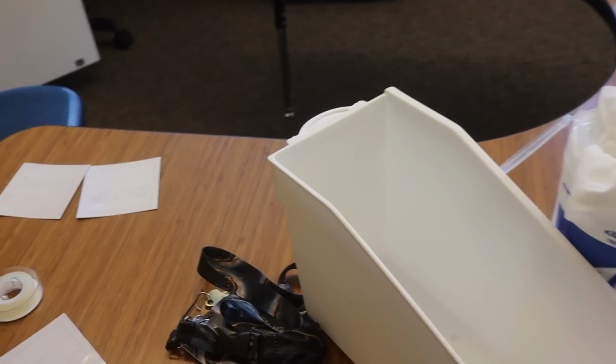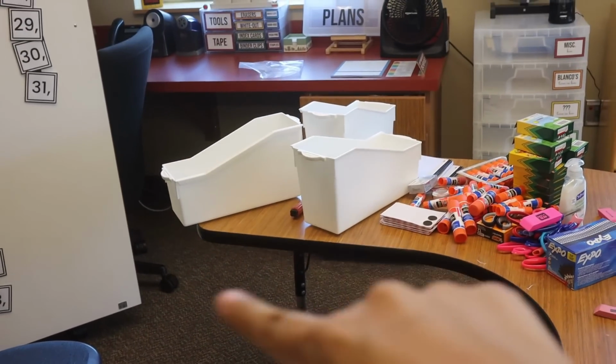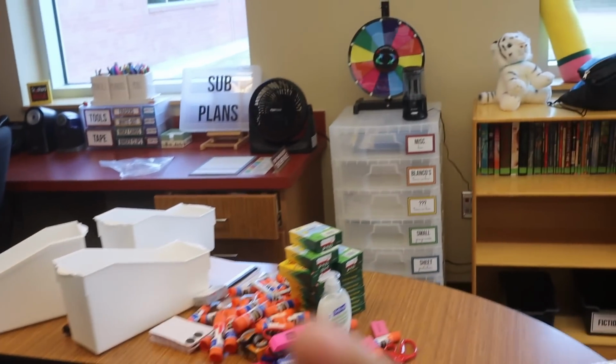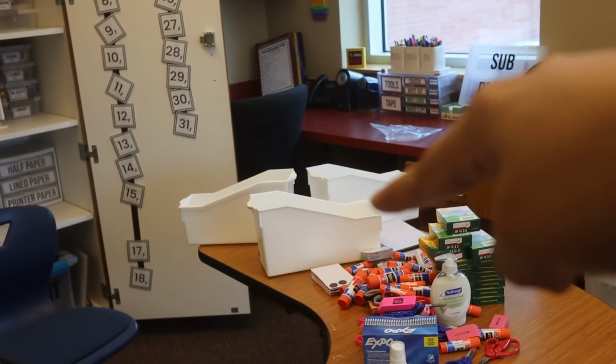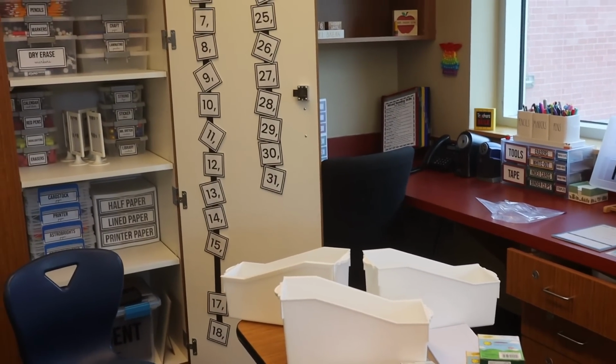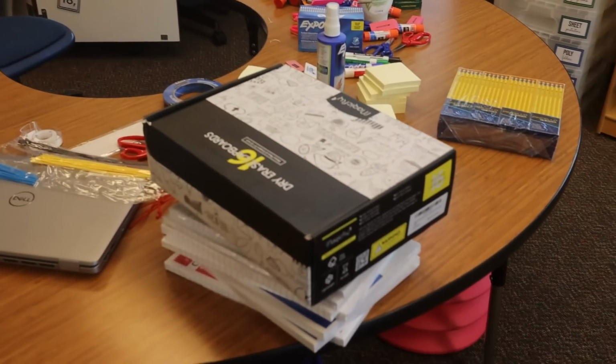I went to Target. I couldn't find any more of the black bins, but I did buy four of the white. So here's my plan. I'm gonna bring those two that are right there, and I'm gonna use those for my library. And then these four are gonna be for my desk because I do like black and white to kind of keep everything neutral, I would say.